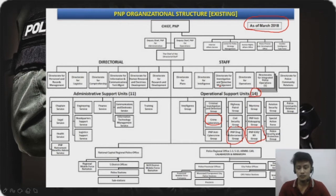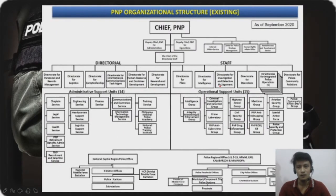But as to the newest, we found out that the 2018 version is already obsolete. Here is the newest, as of September 2020. This was taken from the PNP website, wherein it says the operational units are not only composed of 14 already, but of 15.